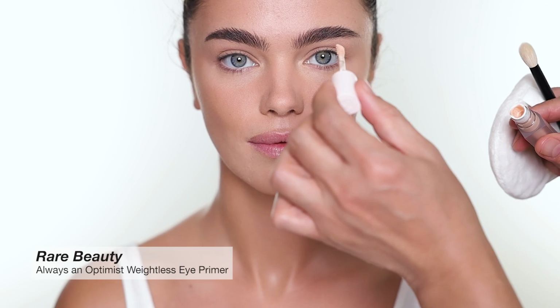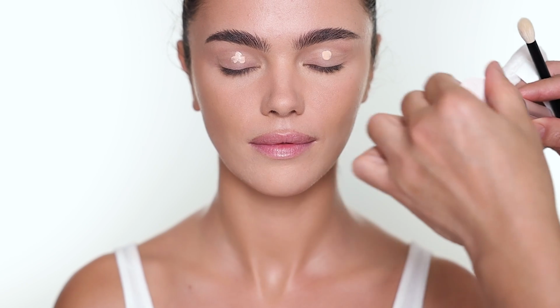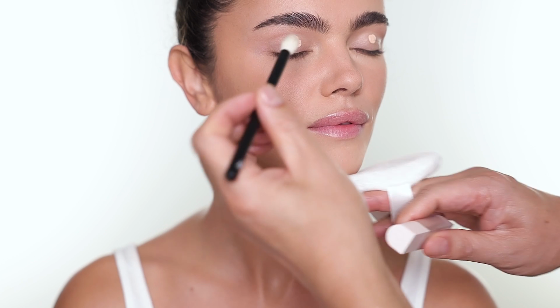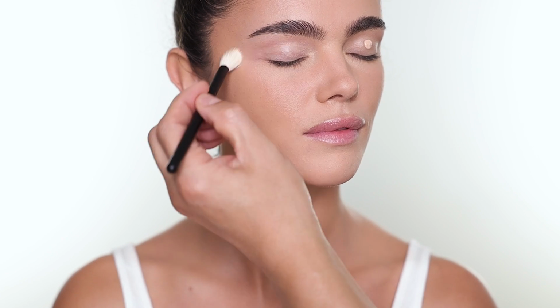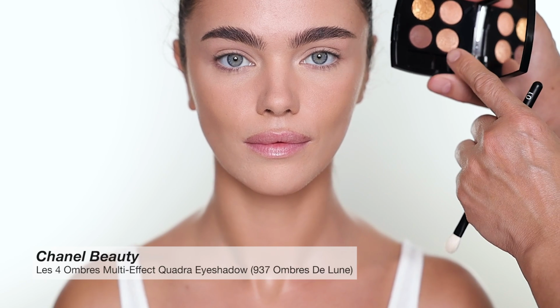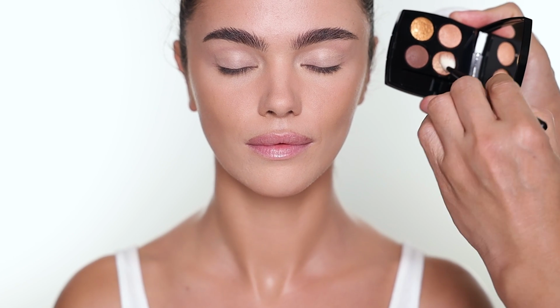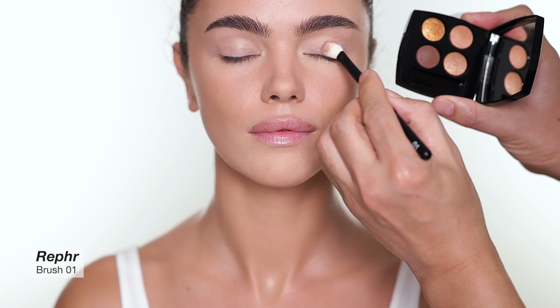To start, I use a little bit of eye primer first. This is a great eye primer. If you want, just prep the eye first before you do eyeshadow, and it doesn't have too much heavy deposit. Next, I'm going to use this shade right here. Close your eyes. I put it all over the crease area.